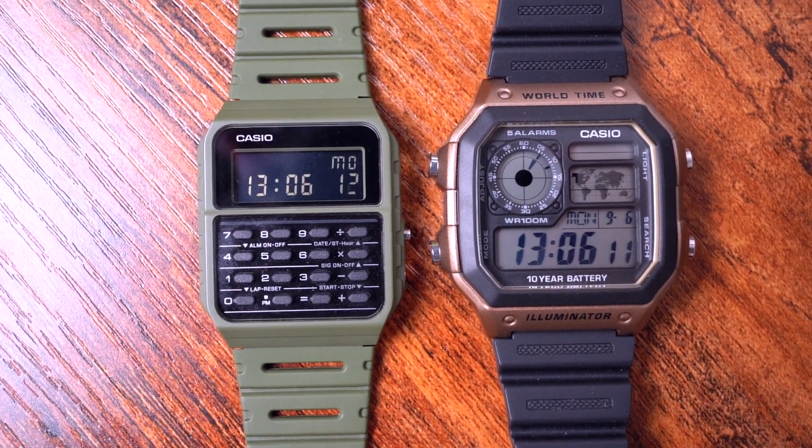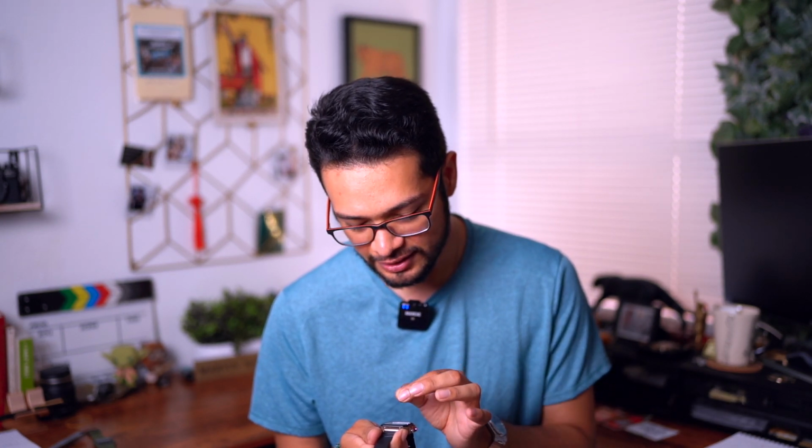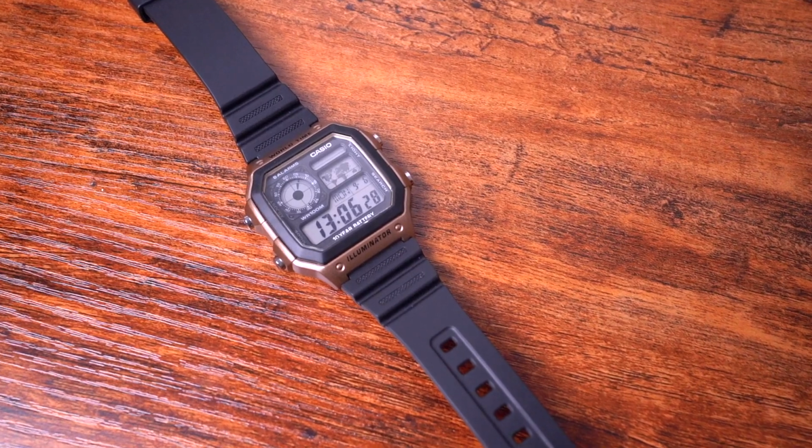So similar to the data bank, this has an annual calendar. So you're getting the year, the day, the date, same till the year 2099. And you see it all clearly displayed because this screen setup is a little different from the data bank, which is a lot more minimalist. You'll see all the information right in front of you. You'll see the date, the month and the date. If you want to see the year, you have to press the mode button, but all that information is accessible right just by looking at the watch.